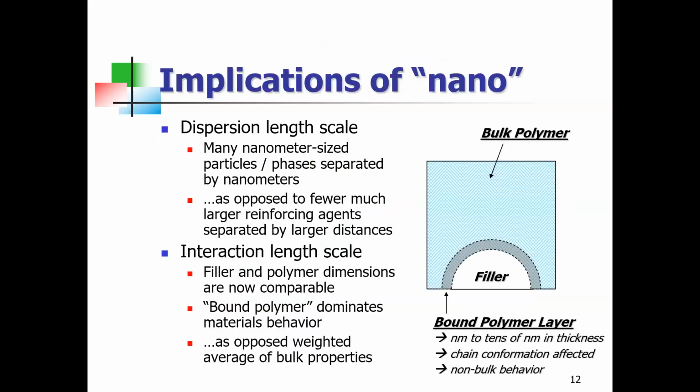In the case of nanocomposites, there are a couple of differences that I'd like to point out here. So the first difference has to do with the dispersion length scale. So if you imagine that you could be within the nanocomposite looking around, what you would see is you have distances between your particles that are nanometric, and you have many, many nanometer sized particles floating around, as opposed to larger particles that are separated by much larger distances, excuse me.